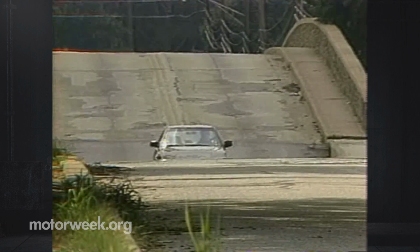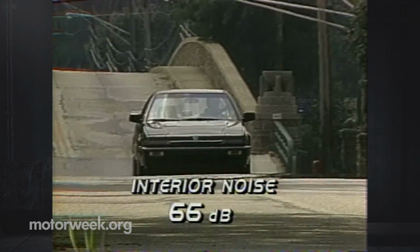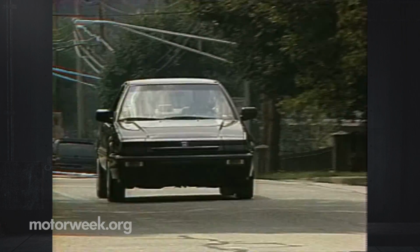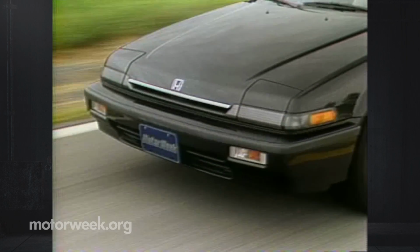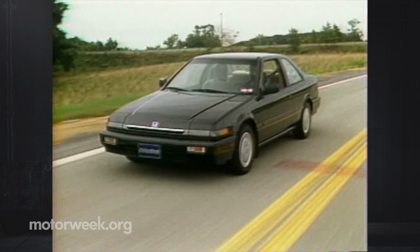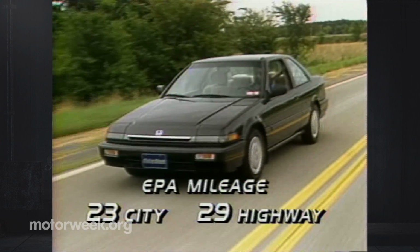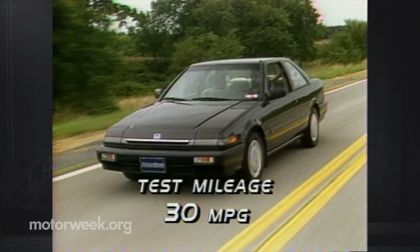As for over-the-road concerns, the Accord Coupe produces a low 66 decibels of interior noise at 55 miles per hour. Yet we noticed some tire noise that sounded louder than our meter indicated. Ride quality is good for a car of this size and weight, but we were more impressed with the Coupe's straight-line stability at high speeds. Its EPA rating is 23 city, 29 highway. We experienced a terrific 30 in typical driving.